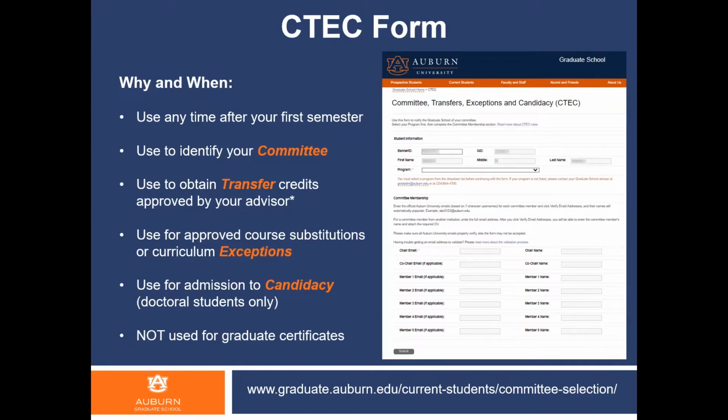C is for committee. Doctoral students will input their personal and degree information and then list all committee members on this form.